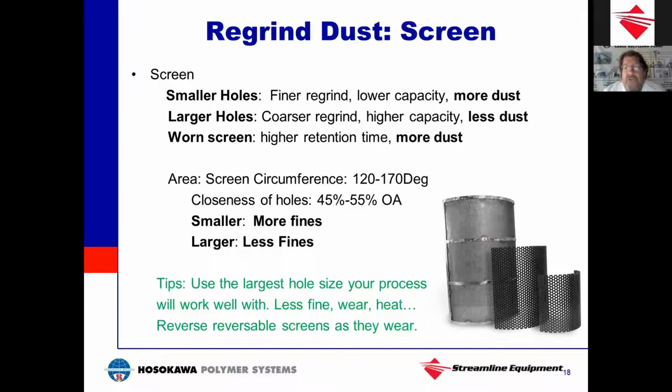And then the closeness of the holes. For most press side operations, 45 to 55% is a standard, and that's a good standard. If you have a really heavy duty large machine, sometimes we'll use a little bit less to give a thicker screen and to give a little more room between the holes to give a stiffer screen. Basically, smaller holes generate more fines and larger holes will generate less fines.